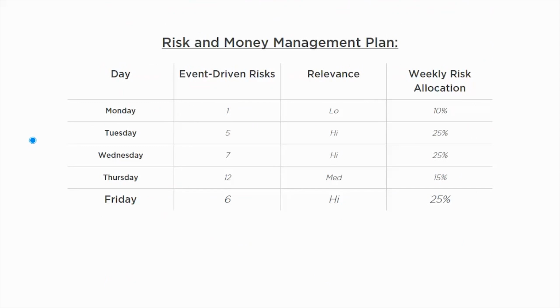Monday obviously has very little event-driven risk. Not much relevance to those. I'm putting in about a 10% risk allocation there. That is going to change if we do get some moves in the Bund, outside of value or inside value, whatever the case may be. I might have to adjust that. This is very much dependent on how it's setting up.